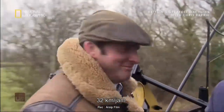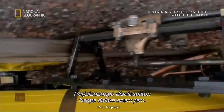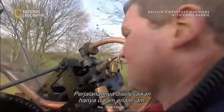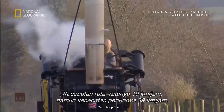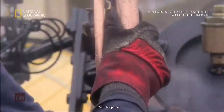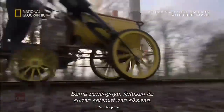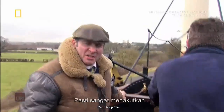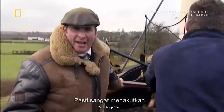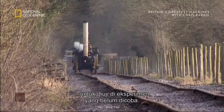Miles an hour. She completed the runs in just over 6 hours. An average of about 12 miles an hour, but recording a top speed of 24. Rocket had done everything asked of her. Just as importantly, the track had survived the ordeal. Must have been absolutely terrifying to be on an untested, untried experiment, really.